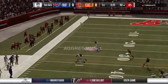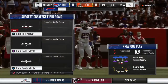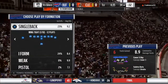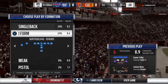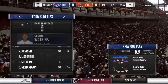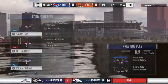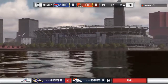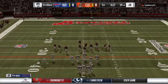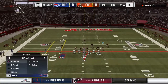Throwing is Allen on 3rd. He finds McKinnon, complete. And they'll be inside the 35 now at the 34-yard line. 6 yards on the pickup, and that'll bring up 4th down. And on their first drive, the offense staying out there. They're going to go for it on 4th.